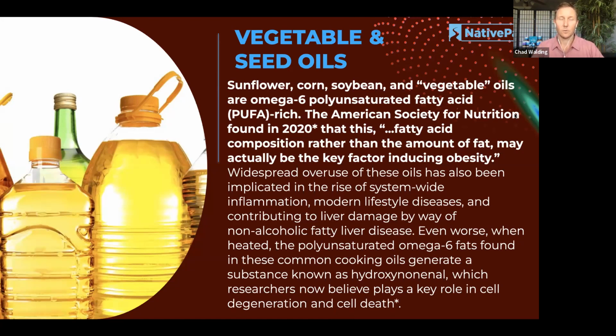But it turns out the way they produce it and how it's being fed to us is incredibly harmful to our body. And what's really sad is it's often promoted as heart healthy. But we're getting more information, right? These are omega-6 polyunsaturated fatty acid rich fats. And the American Society for Nutrition found in 2020 that this fatty acid composition, rather than the amount of fat, may actually be the key factor inducing obesity, right? So just like we've been talking about how sugar is a big problem, the type of fat is a huge factor in your health, particularly your liver.